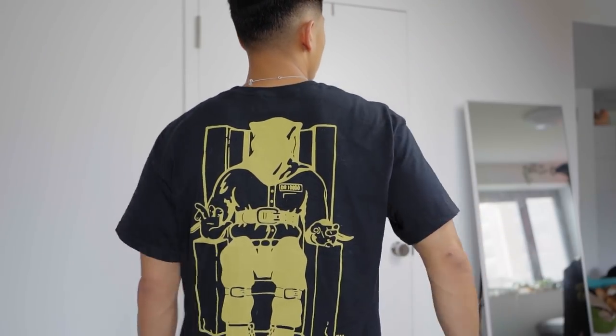They also sent over this short sleeve right here, perfect for the summertime. You got that same screen printing work right here. On the back, got that death row inmate. Looks pretty solid. They also sent over this face mask right here. And they even sent over this beanie right here with the stitch graphic of the same logos you guys have been seeing on the shirts. These are all items I'm definitely going to be wearing as it gets colder outside.